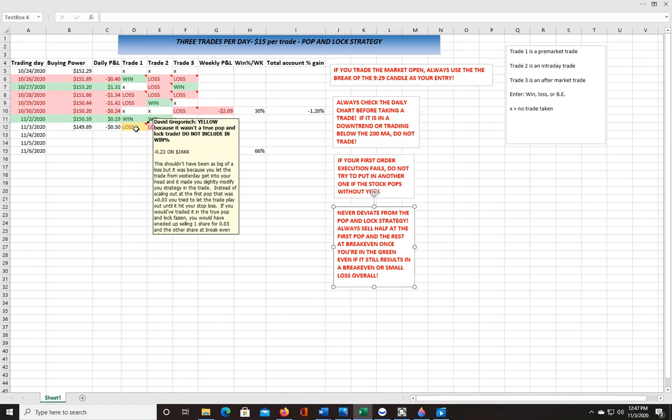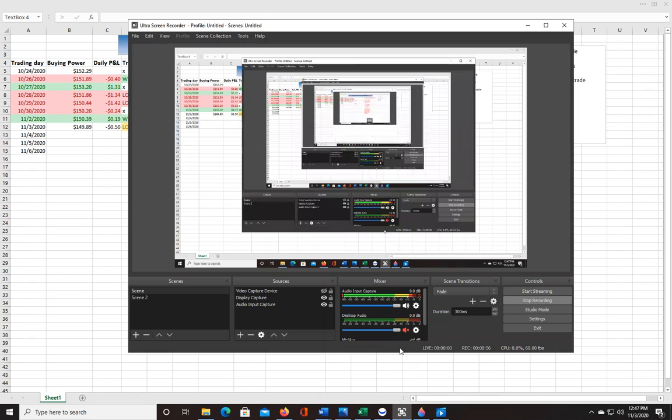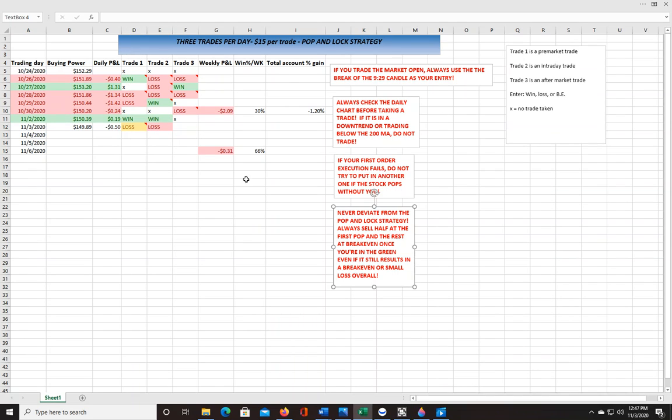So I'm down 50 cents on the day. Not a big deal, but it shouldn't be like that. I should be break even right now or slightly green. So anyway, that's what happened today so far. I'm probably going to look to take a trade in the aftermarket if there's anything good, because my strategy allows me to take one trade per session.